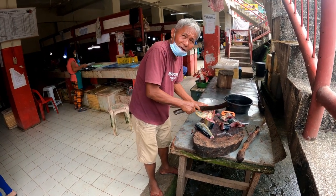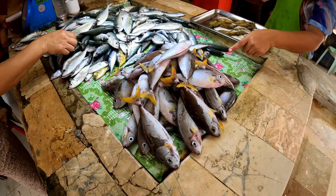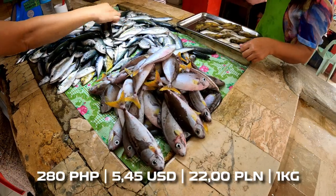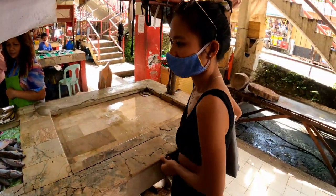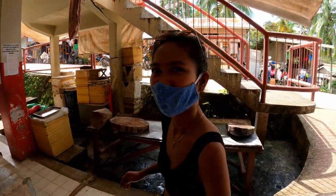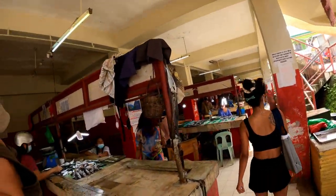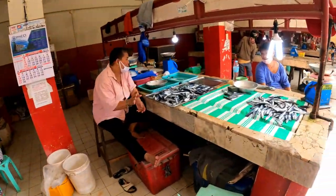You cut? Right. Okay, like this. This poor guy here, it's 280 peso per kilo. Mahal, huh? What do you think, man? I don't know. I think it is. They don't have bangus like you. No bangus. Today is almost nothing. Flying fish.